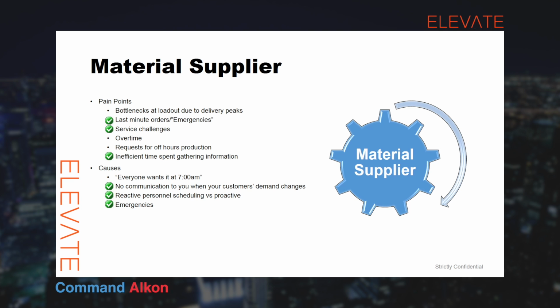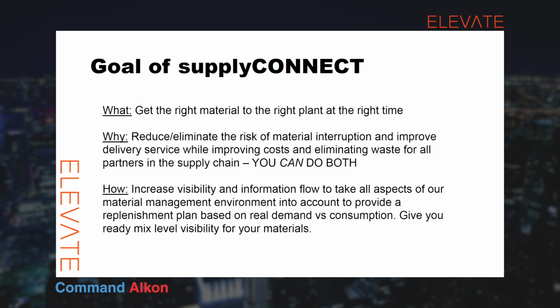They're having to be reactive and react when customers say go, and it's very costly and time consuming for them. And like I said, everything's always an emergency in the admixture world, right? So that leads us to Supply Connect.